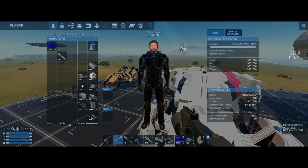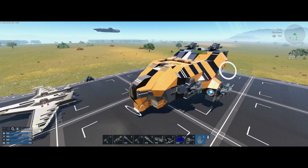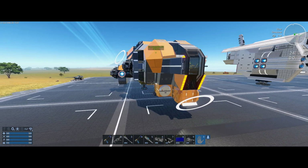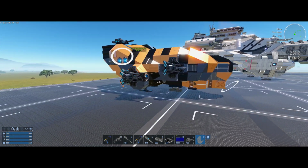is the CV Honeybee by Scorpi, and that is this one over here. Yeah, I kind of looked at the picture on the workshop, and I thought it had a pretty cool looking design.